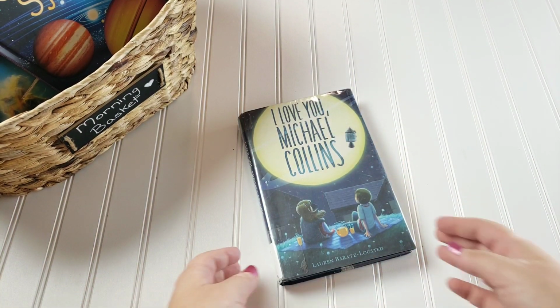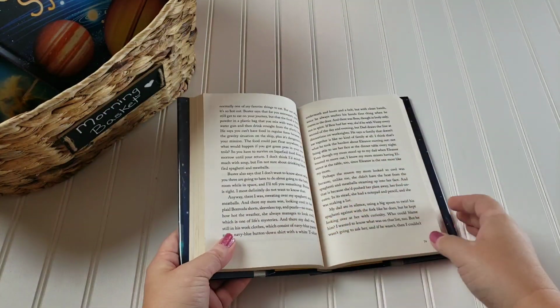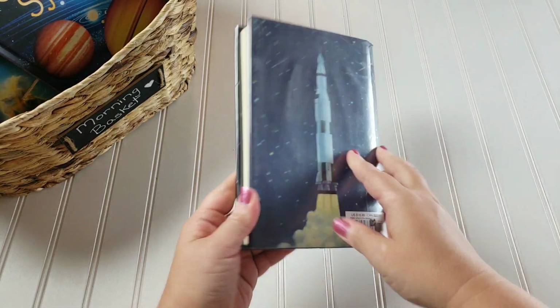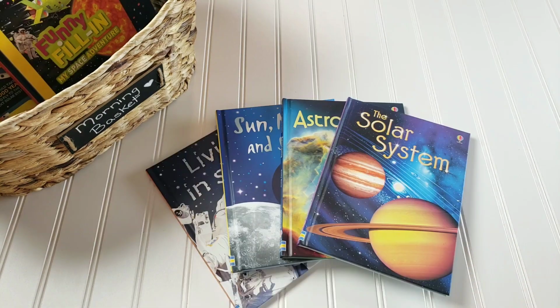For our read aloud, we will be reading through I Love You, Michael Collins. I haven't read this yet, but I've heard really great things about it. And I also know that it was a Sunshine State reader. So hopefully we really love this one.